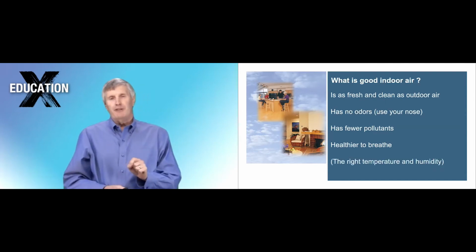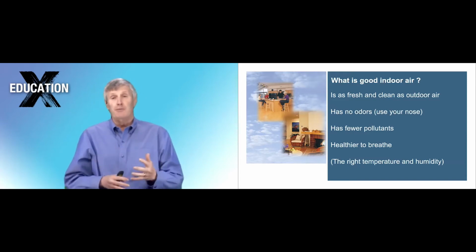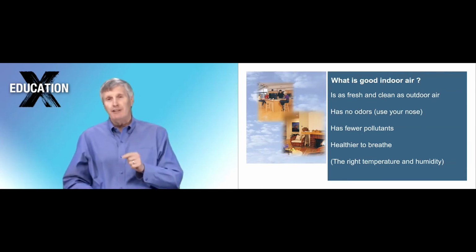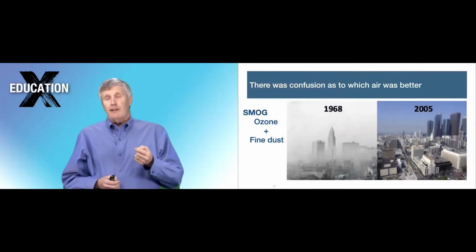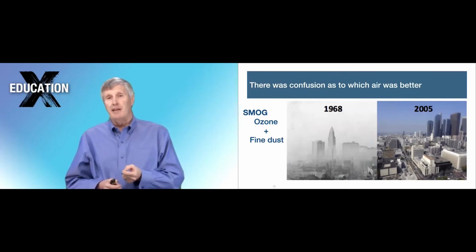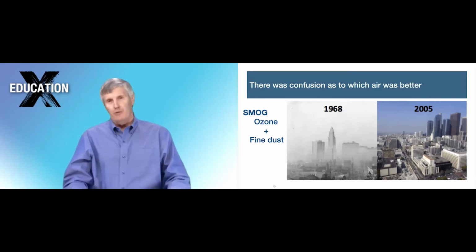Sometimes we need to remind ourselves that indoor air quality complaints are actually temperature and humidity complaints. That's interesting. So we have to have the right temperature, the right humidity, and then making sure that we have fresh, clean air. Now let's go back to that idea of outdoor air. Is it in fact clean and fresh? Well, it turns out the Clean Air Act of the 70s did an amazing job. It reduced smog alert days by over 80% in every major city in the country. And it turns out that inside air is actually worse than outside air.